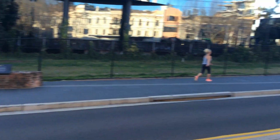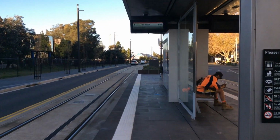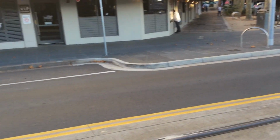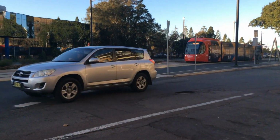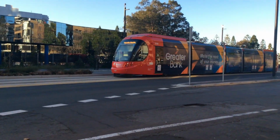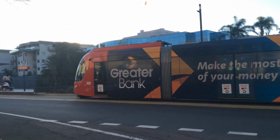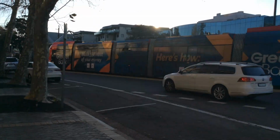The line along here is just green so far, but there's quite a lot of stuff down at Stockton. We'll be there before you can say the entire B movie stripped. Newcastle Interchange Service, tram number 55 in the Greater Bank ad ramp, driving into Crown Street.